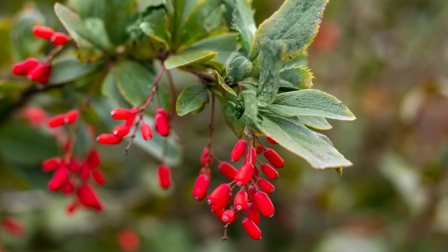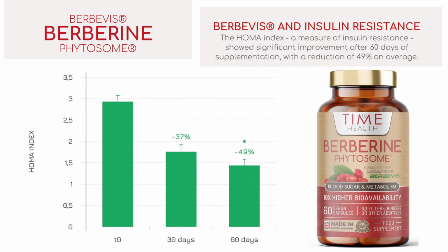Number 7. Take berberine. Berberine is a natural compound found in certain plants, known for its ability to improve insulin sensitivity and regulate blood sugar levels. Studies show it's just as effective as the diabetic drug metformin. There's some new information coming out about berberine's effectiveness for weight loss. I will create a separate video about berberine. Consider incorporating berberine supplements into your daily routine for better blood glucose control, enhanced weight loss, and improved insulin sensitivity.